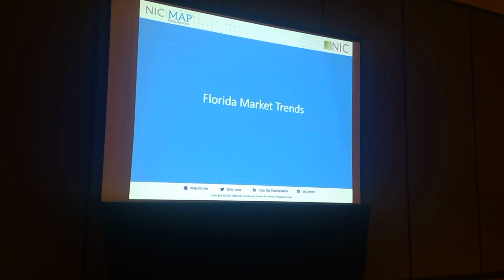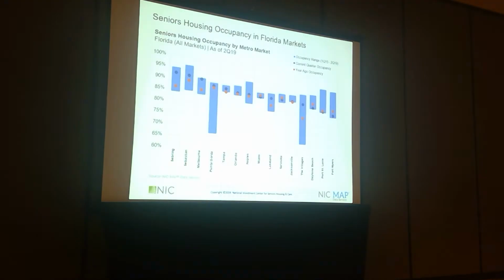Okay, so let's talk about Florida. This slide is similar to what I showed you with the top 31 markets that NIC MAP tracks. These are the 15 markets that NIC tracks in Florida. Some of these, like I said, there's a smattering of whether they're in the primary, secondary, or tertiary markets.